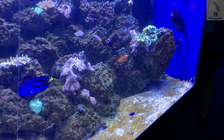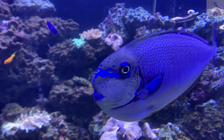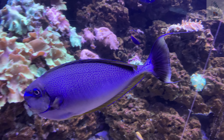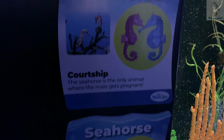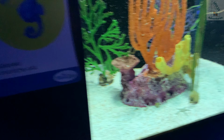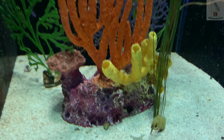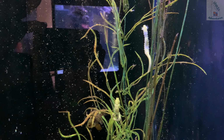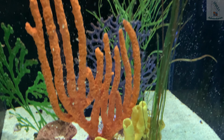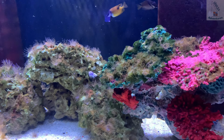Look, there's Nemo. This big guy. He likes the camera. Hello. I like that one too. So this is the seahorse. And there's one right here on the bottom. You see any more? Look at a little starfish right by it. See it? Yep, there's a couple more right here. So cool. Three colors, huh? Yeah, he opened his mouth right there.